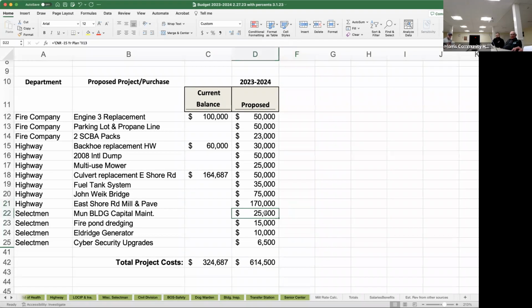Municipal building capital maintenance, we've been doing that for a few years now. It's really worked out well. We've been improving our buildings a bit at a time and it's definitely necessary. Is there anything in particular that it would cover or just general? Well, we've been talking about it for years. It's the exterior of these buildings. This one needs a bit of repointing of the bricks. I mean, you're talking 1934. It needs some upkeep, so we're going to try to work on that. I know the firehouse needs some work as well.